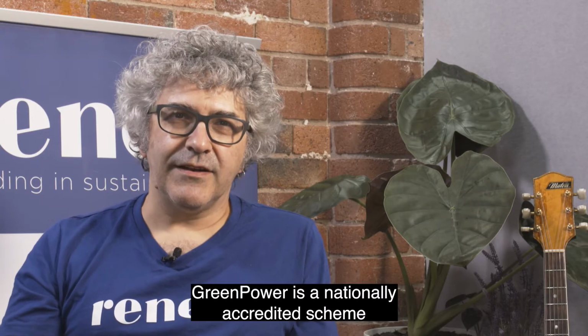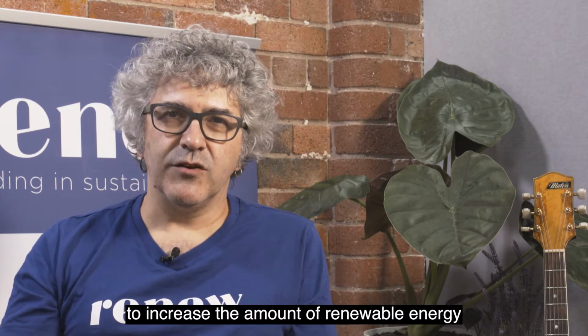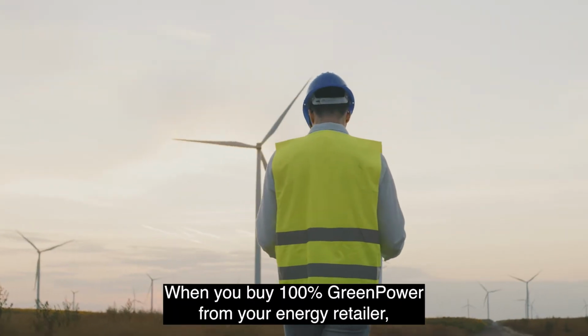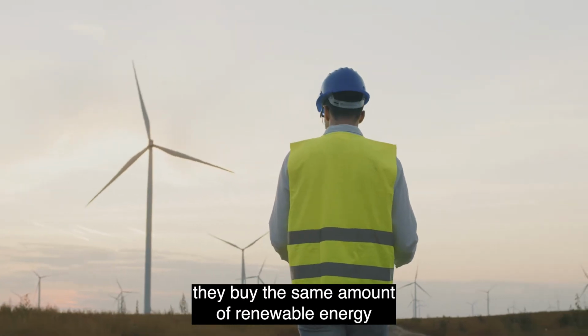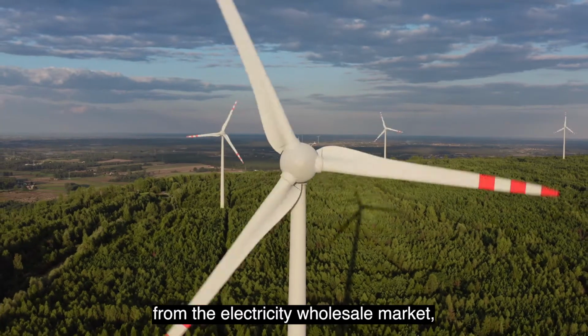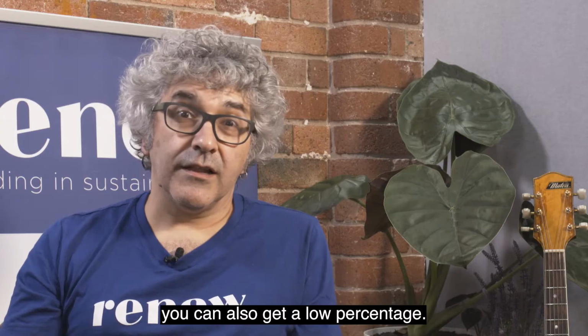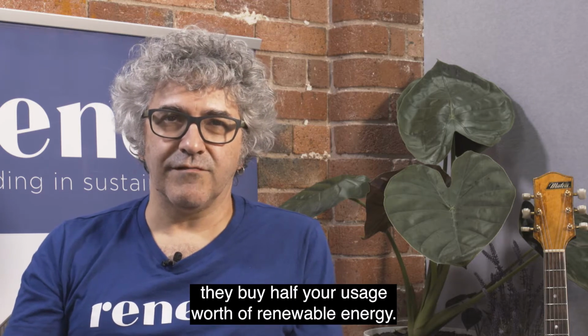Greenpower is a nationally accredited scheme to increase the amount of renewable energy in the electricity grid. When you buy 100% Greenpower from your energy retailer, they buy the same amount of renewable energy from the electricity wholesale market as your entire usage for each billing period. You can also get a lower percentage. For example, with 50% Greenpower, they buy half your usage worth of renewable energy.